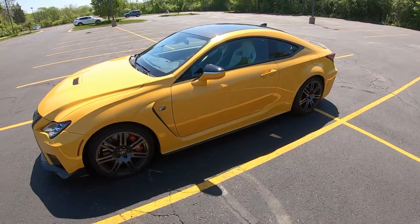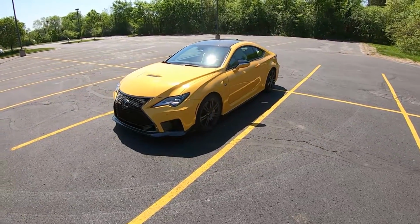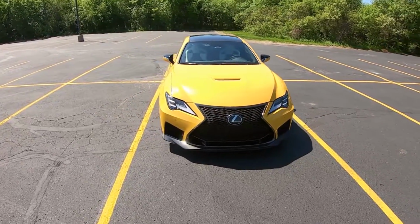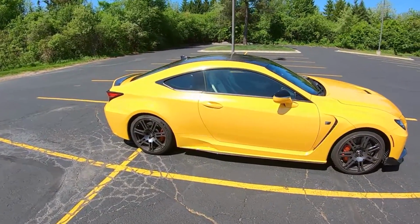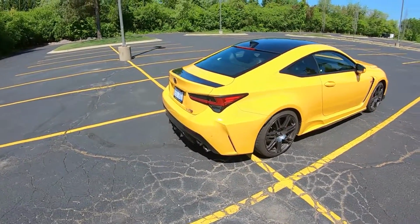What an awesome car. Muscular, dynamic, powerful, great bandwidth. Been an awesome car to spend the weekend with. Really something that I think gets overlooked, and a vehicle that deserves some attention, especially on the used market as well.